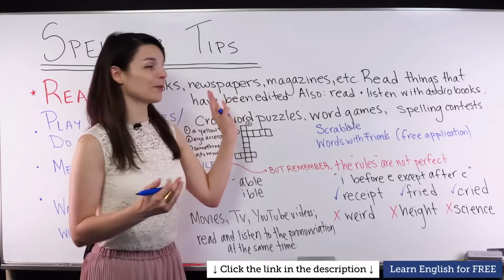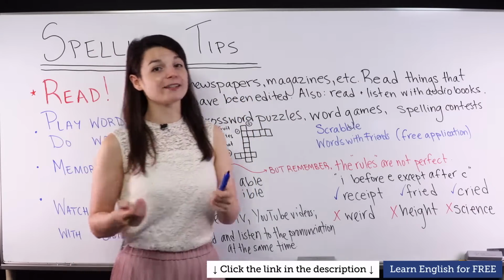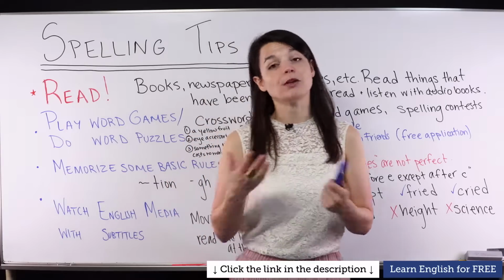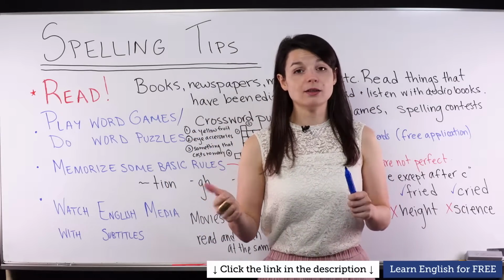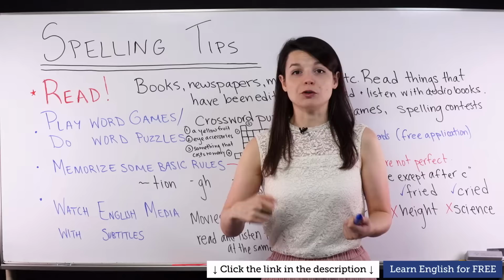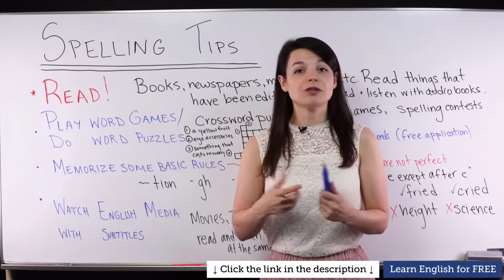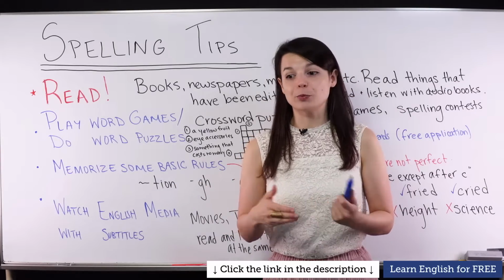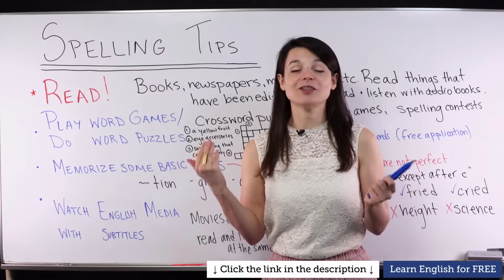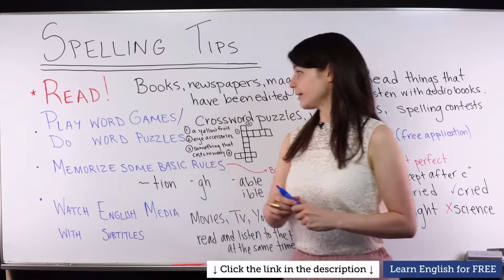But the most important tip for this lesson is to read. Read lots. And this is something you can do every day as well. If you find an online magazine or a newspaper or something similar that you enjoy, you could read it on your way to work, for example, or maybe during lunch. Just a few minutes here and there each day to practice your reading skills and to boost your spelling skills. Okay, let's move along to the next tip.